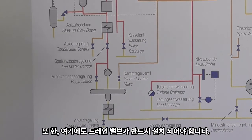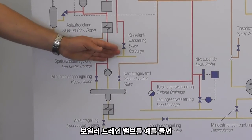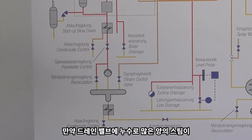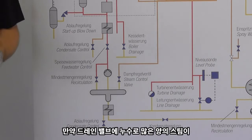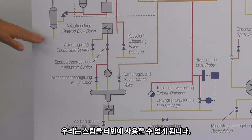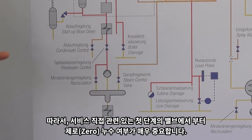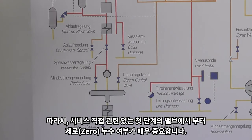Same even is necessary for all the drain valves. Here's an example, these are the boiler drain valves. If we have got a leakage of a drain valve, then we are wasting high value steam to the atmosphere through the start-up flash vessel, and we cannot use the steam in the turbine. Therefore, it's important to have a zero leakage even directly from the beginning of the service of every valve.